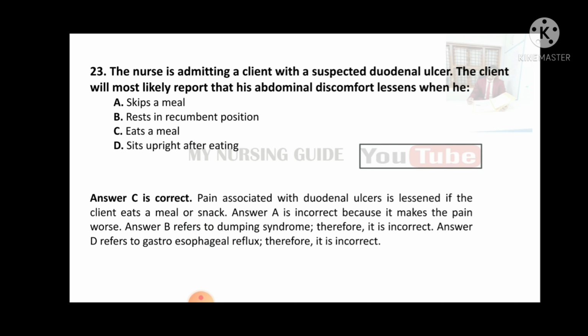Pain associated with a duodenal ulcer is lessened if the client eats a meal or snack. Answer A is incorrect because it makes the pain worsen, and option B refers to dumping syndrome, therefore it is incorrect. Answer D refers to gastroesophageal reflux, therefore it is incorrect.